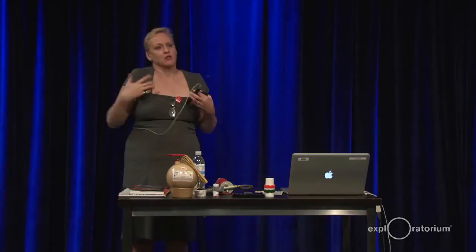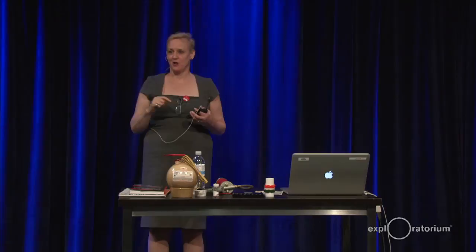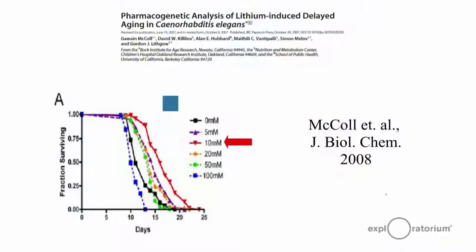So C. elegans is nice in that you can look at lifespan, but you can also look at quality of life to some degree in these models. And if you look at this, it's a little bit complicated, but the black line is what you see in terms of survival without anything. And then with increasing dosages of lithium, the worms live longer and longer and longer until you get to the highest dosage, which is 100 millimolar, and then you start seeing a decrease in life.